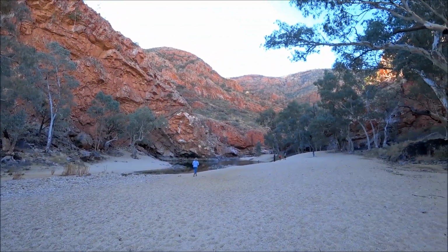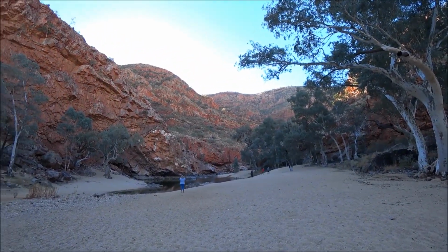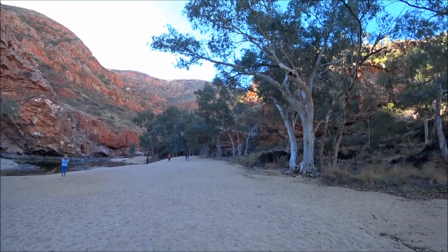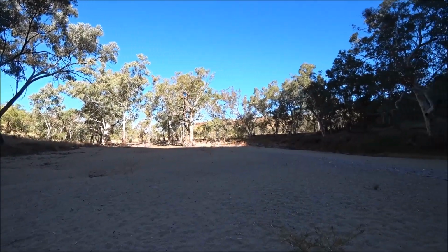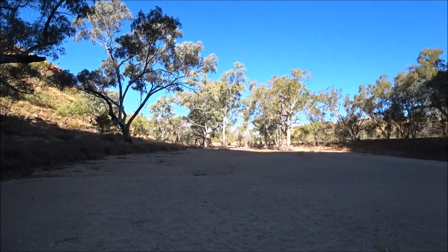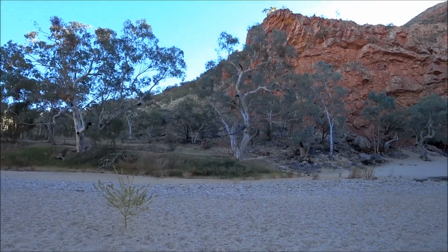To think we're in the middle of Australia here, there's no rain, no nothing, and then you come across something like this, like an oasis. All the gum trees are thriving, the ghost gums everywhere. There's no shortage of trees here in Central Australia. There was on the way out here. But once you get out here, guys, into the centre, there's gum trees everywhere. Big eucalyptus trees, ghost gums. Have a look at them.